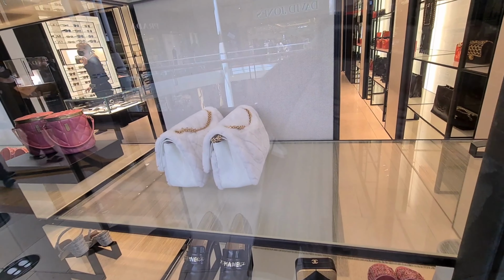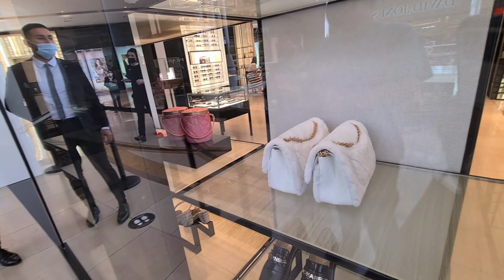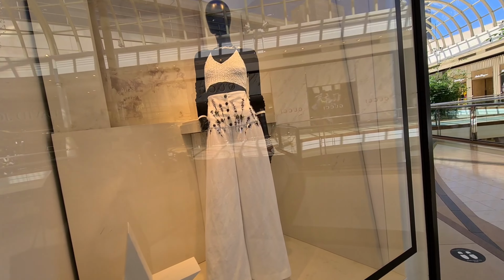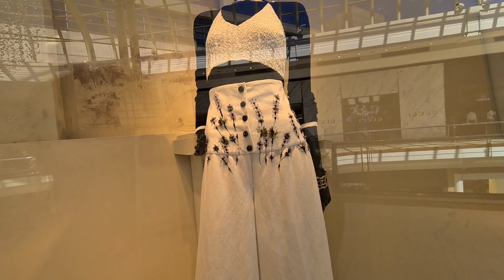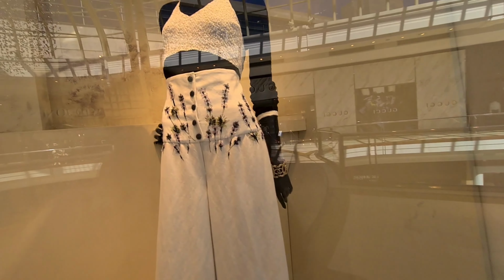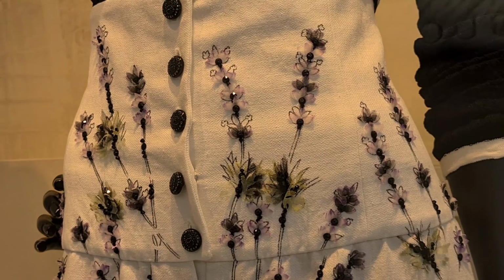Oops. Pretty. These little round ones. Pretty, look at that. It's quite a very fine detail. Like little petals.